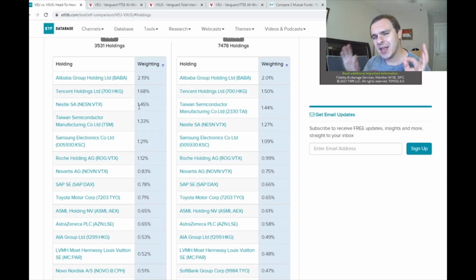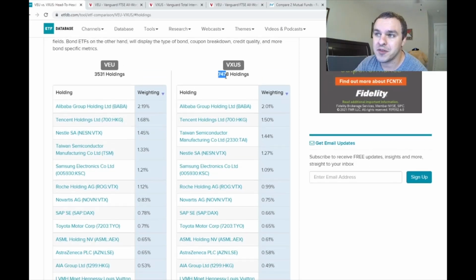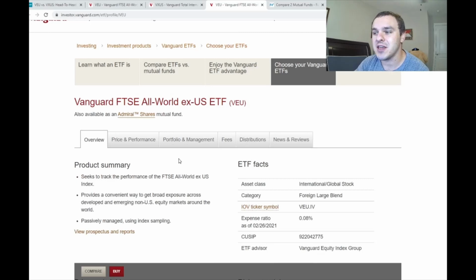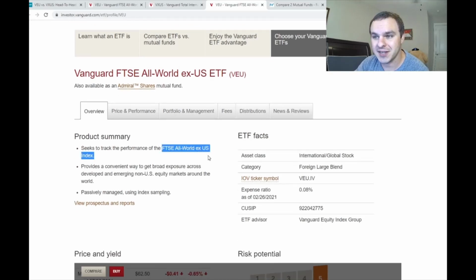So what is the difference? The main difference is that VXUS, the one on the right with the 7,478 holdings, also includes small cap stocks, whereas VEU doesn't. Now, let's go to the Vanguard website and look at the difference between these two. The main difference, like I said, is the index. That is the main differentiation between basically every ETF that tries to track a certain market: how is the index constructed? For VXUS, they use the FTSE Global All Cap. All Cap means all market caps: mega cap, large cap, mid cap, small cap, probably even micro cap. Whereas VEU uses the FTSE All-World ex-US Index, but they actually exclude smaller stocks. Could be for whatever reason.